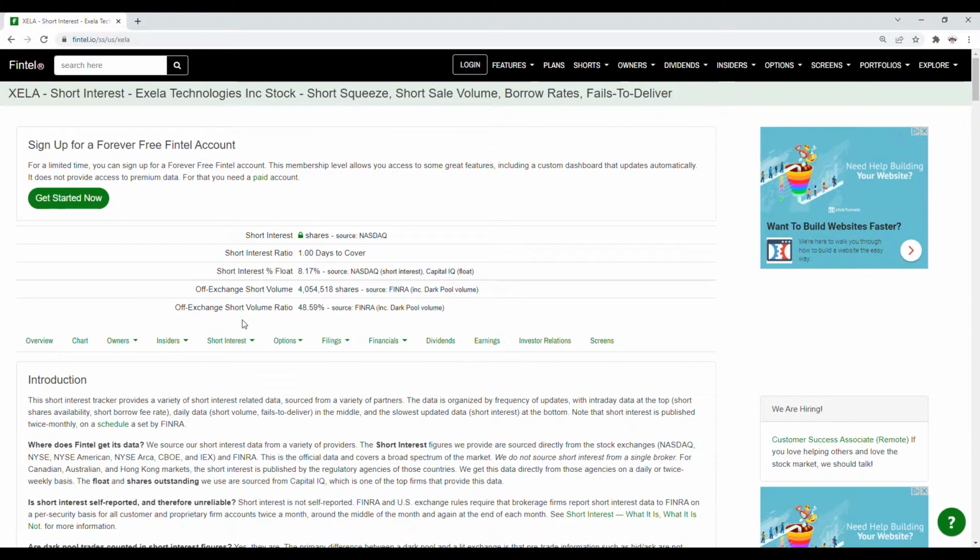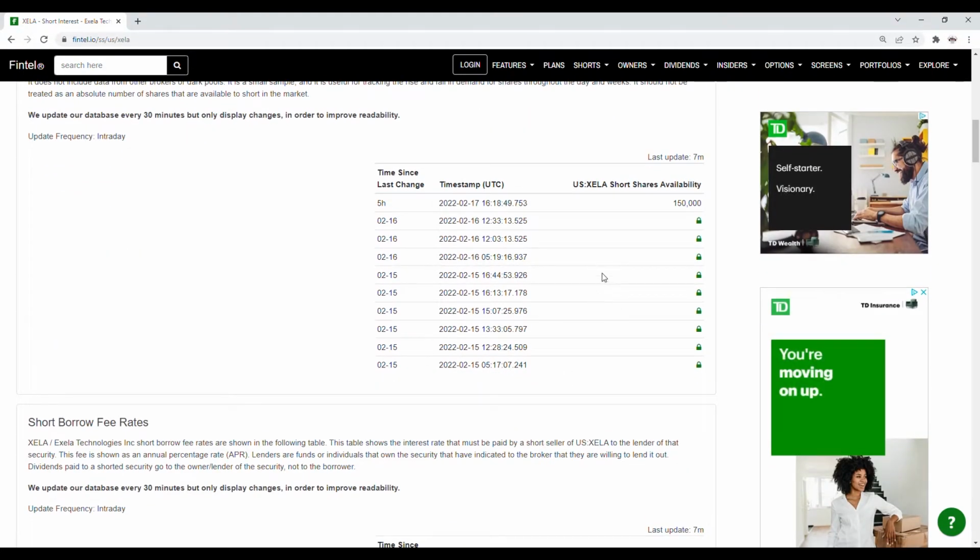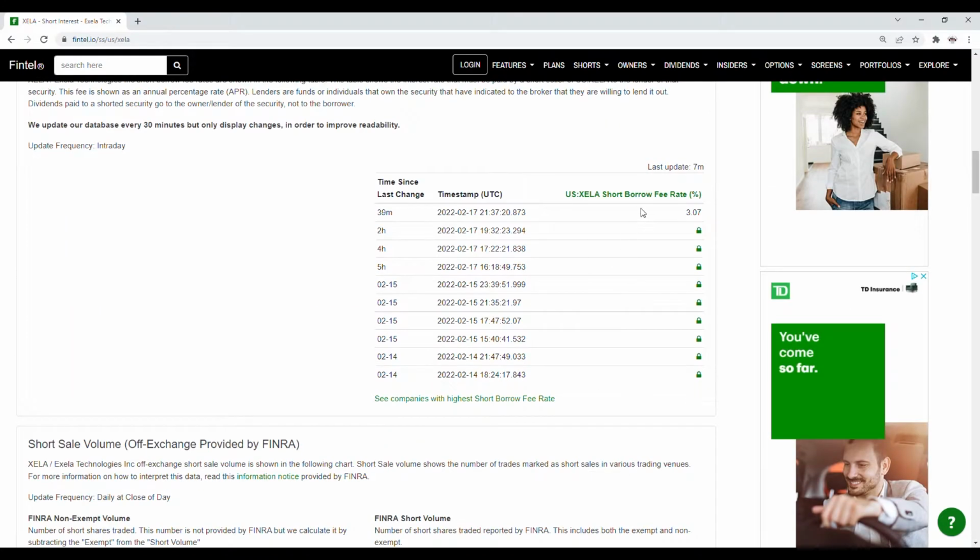The off-exchange short volume ratio is at 48.59%. And then for the off-exchange short volume, it is just over 4.05 million shares. Scrolling down further on the page, the short shares availability is at 150,000, updated 7 minutes ago. And then for the short borrow fee rate, it is at 3.07%.